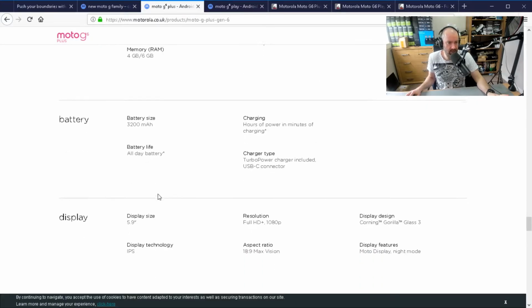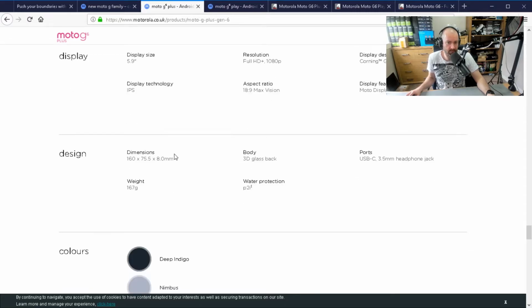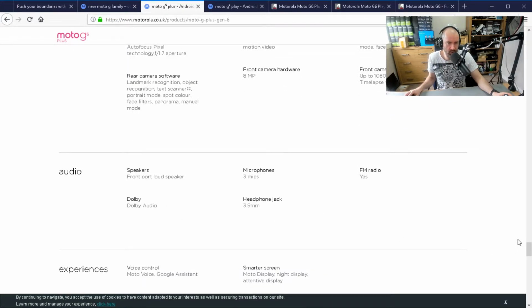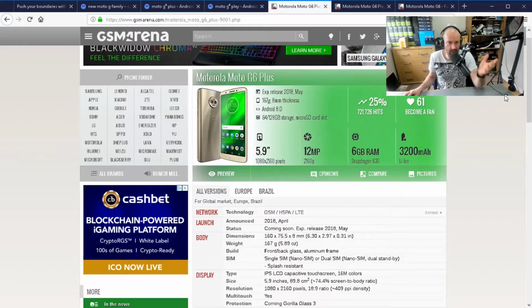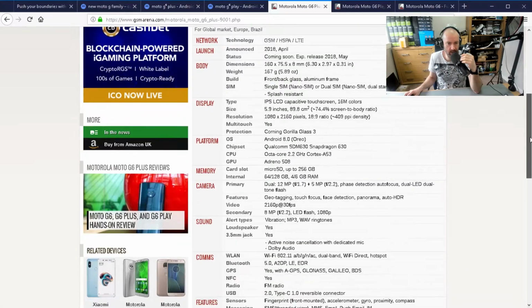USB Type-C, 3200 milliamp battery, IPS screen, 1080p screen. 3.5mm headphone jack, and that's quite good. So there's the camera. Rear camera is 12 megapixels and 5 megapixels. 8 megapixels at the front. Excuse me. Audio, 3 microphones. There's all the bands. And you can see this in the GSM Arena page. This is probably a better place to check specs. And yeah, I think it looks like quite a good phone.